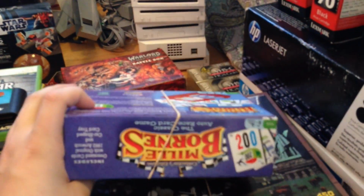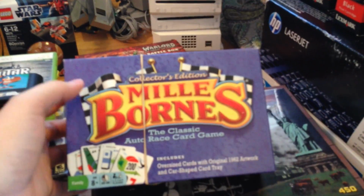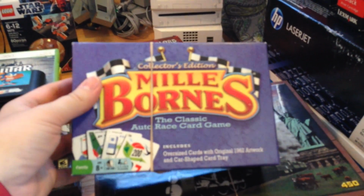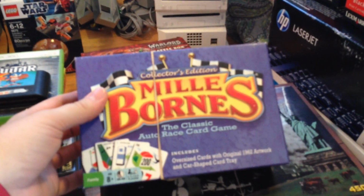I probably shouldn't have picked it up. It's about 12 bucks, and I think it's going to end up being over £1. It really stinks. These used to go for about $40, $50, $60 at one point, and they just tanked when they started printing it and selling it again.